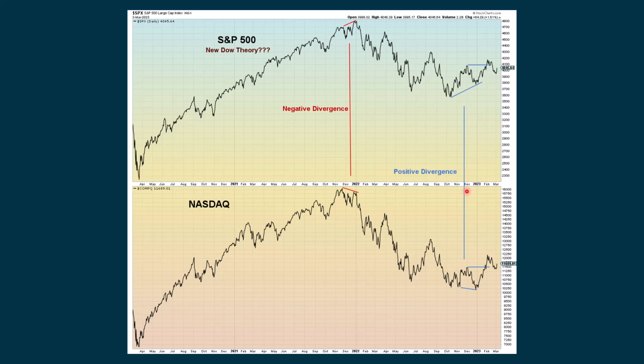The NASDAQ on the bottom is a broader measure, where we're seeing basically a positive divergence here, where the NASDAQ was making a new low, but the S&P 500 was making a higher low. The NASDAQ ended up coming back and rebounding from that. It's been falling back, but lately has been showing some strength.